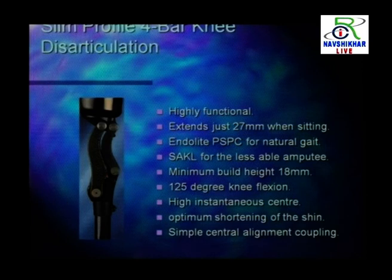So it is highly functional, extends just 27 mm while sitting. Endolite PSPC for natural gait. Semi-automatic knee lock for the less able amputee. Minimum build height is 18 mm. 125 degree knee flexion capability is there. High instantaneous center of rotation is there. Optimum shortening of the shin and simple central alignment coupling is there.